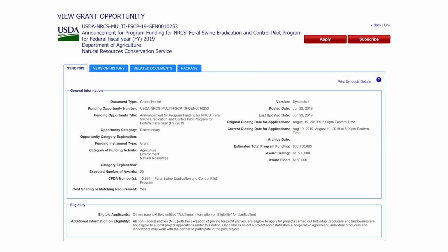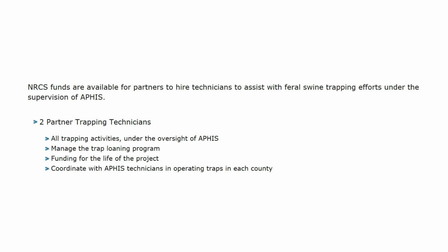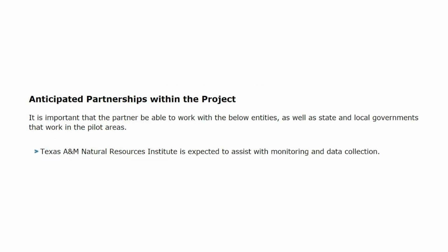All non-federal entities, with the exception of private for-profit companies, are eligible to apply for project grants. Individual producers and landowners are not eligible to submit projects. NRCS funds are available for nonprofit partners to hire technicians to assist with feral swine trapping efforts under the supervision of APHIS. Texas A&M Natural Resources Institute is expected to assist with monitoring and data collection.